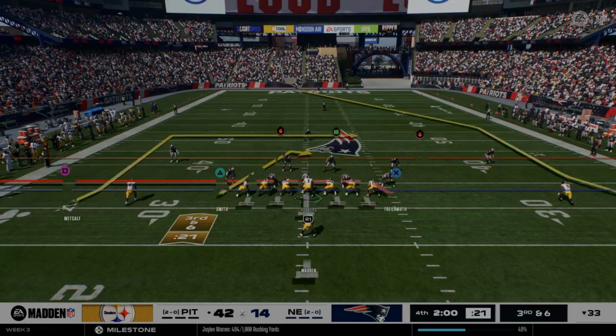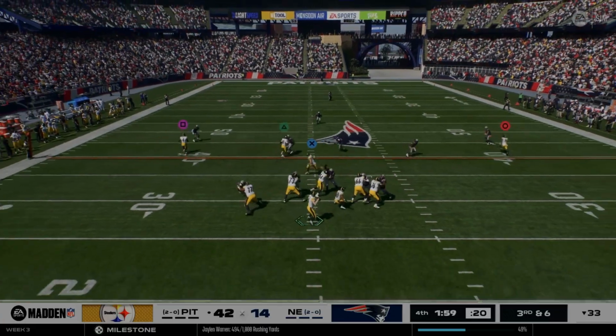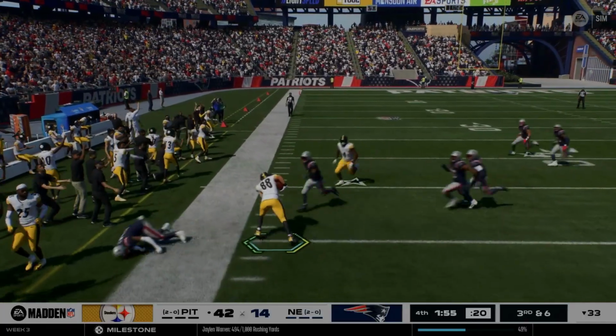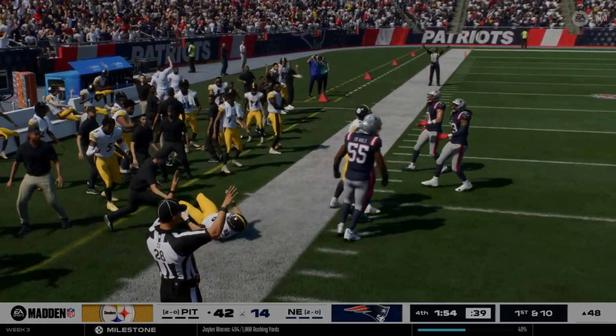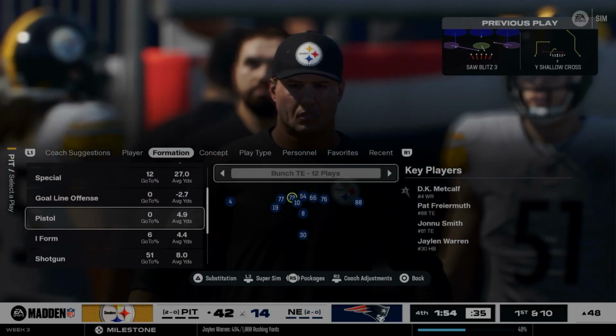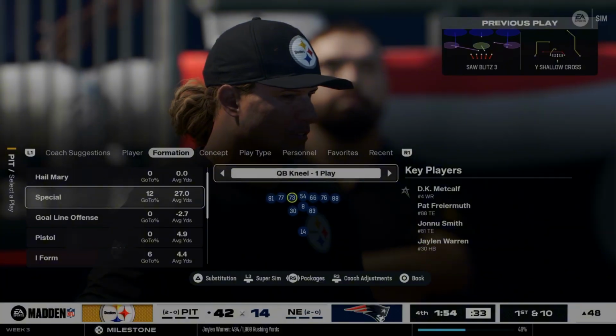Now Rodgers. A short one there to Fryermuth. And he'll take this to the other side of midfield before going out of bounds. The Steelers able to pick up 18 yards there.